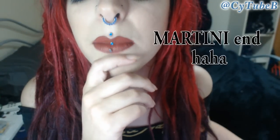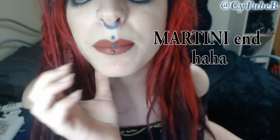Right now in my Ashley, I am wearing a Diamante end, just a plain, I believe, 10mm internally threaded bar. A little blue martini end for that.